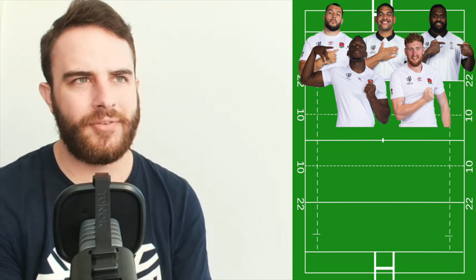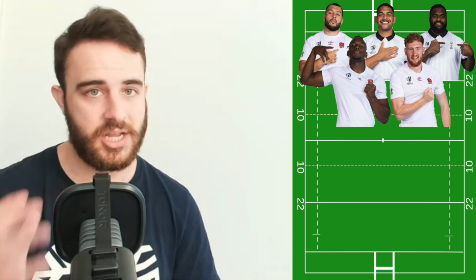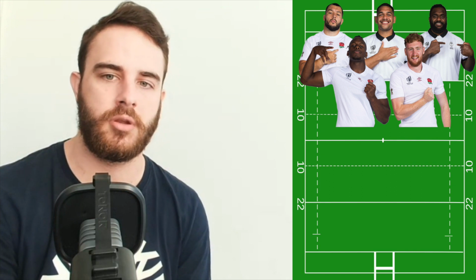And I don't think the Fijian lock pairing has impressed me as much compared to the English pairing. So for that reason alone, I've gone with Maro Itoje here and Chessum, because I think if you separate those two, it's not going to be as efficient in terms of the set pieces, particularly the lineouts and scrums. So that's the reason why I've gone with these two at the locking position.